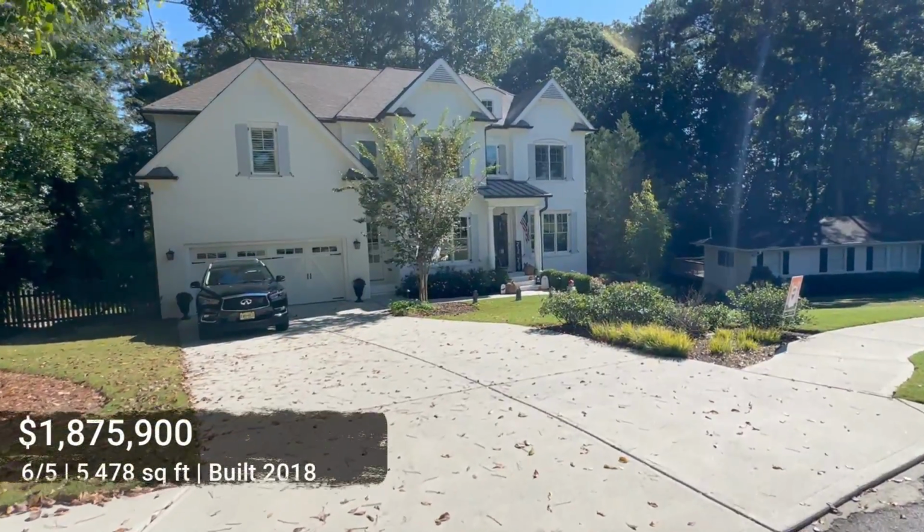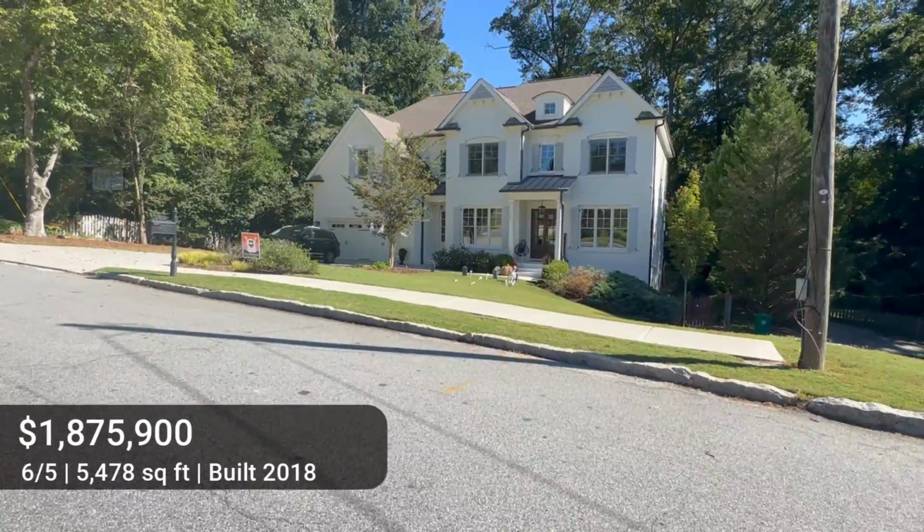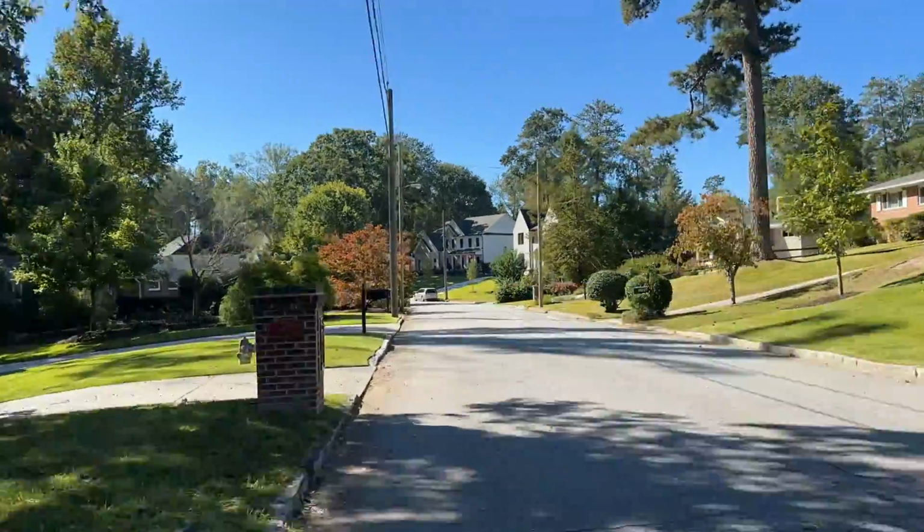Okay, so my next home example is right behind me. This one was built in 2018. It sold for 1.875 million, rather. 6 bedrooms, 5.5 baths, a full finished basement. It just has that timeless classic finishes with wood beams in the living room. Beautiful home. So if you're wanting something on the resale side, not brand new, but fairly new, then this is what you could expect.